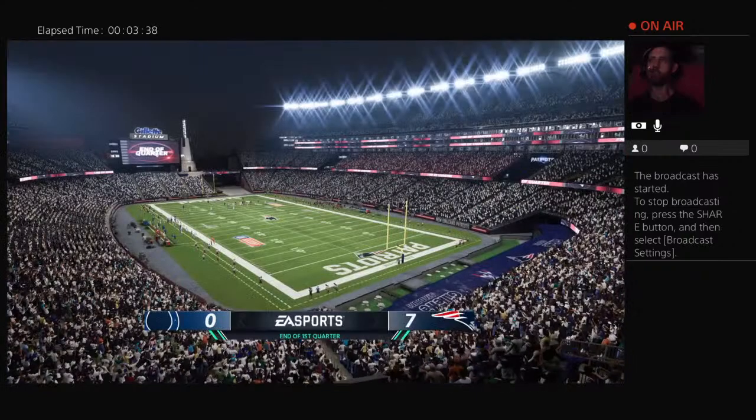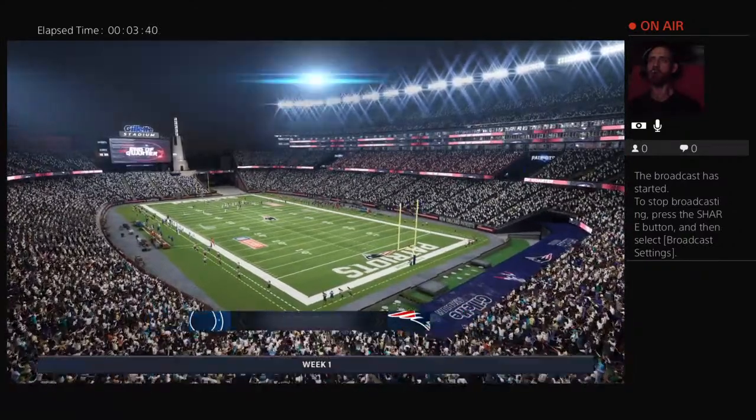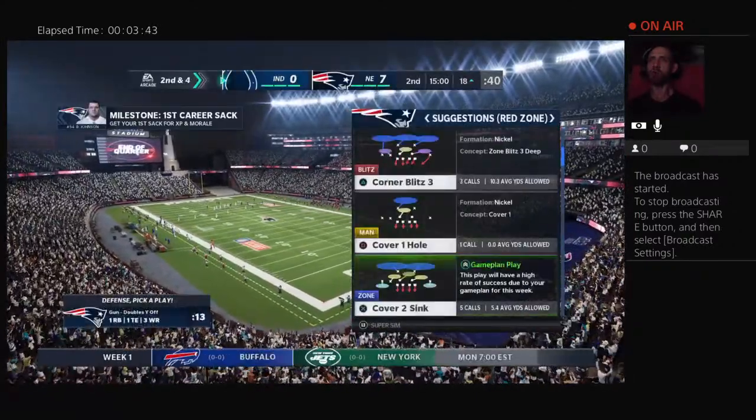After 7-0 on EA Sports. Patriots 7, Colts 0.